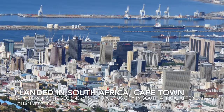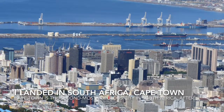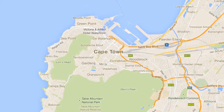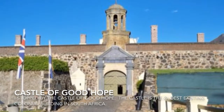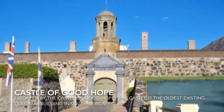I landed in South Africa, Cape Town. Cape Town is the second most populous city in South Africa, after Johannesburg. I stopped by the Castle of Good Hope. The castle is the oldest existing colonial building in South Africa.